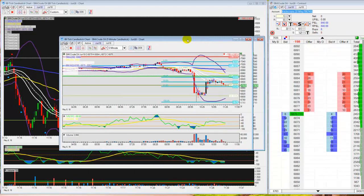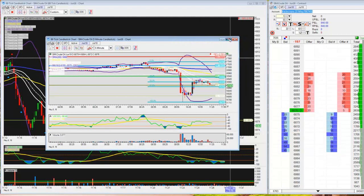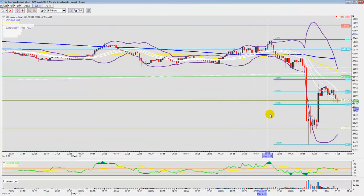Let me show you what it looks like on the 5-minute chart. It's trying to hold the 61.8% line after the 50% line. It's trying to hold S2 right now, and here's our break point way up here.